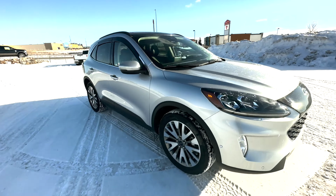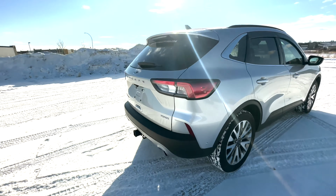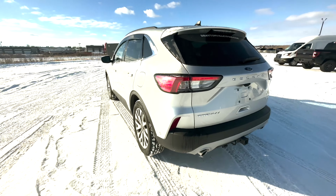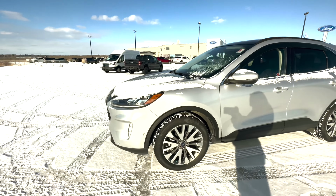Today I'm showing you one of our used vehicles on our lot. This is our 2020 Ford Escape Titanium in the ingot silver metallic color. This vehicle comes equipped with hands-free liftgate, heated wiper park, engine block heater, lane keeping system, and remote start.